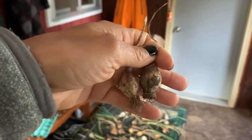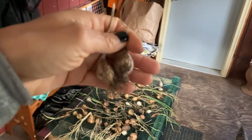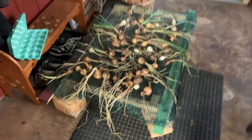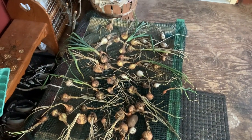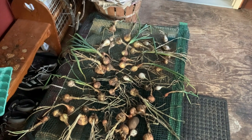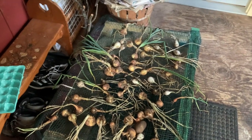I've learned a lot about garlic since I got here, and I'll be overwintering garlic this year, so you'll be seeing more of that. But we've had more onions to harvest, so everybody's looking good on that end. Yeah, exciting.